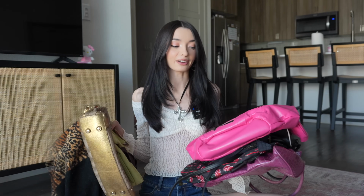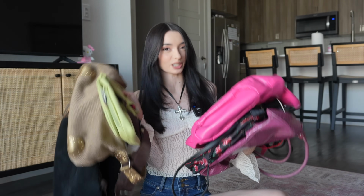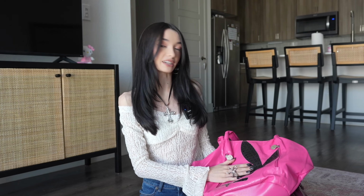It's really cute. Okay, moving on to the best part, the accessories. Let's start with bags. I don't think I've ever found this many bags in one thrifting trip. It's actually insane. I couldn't help myself.